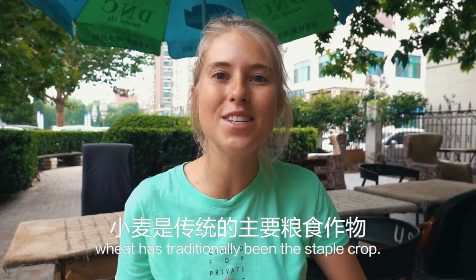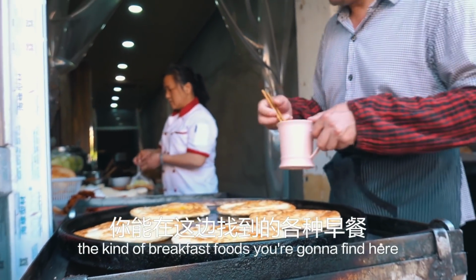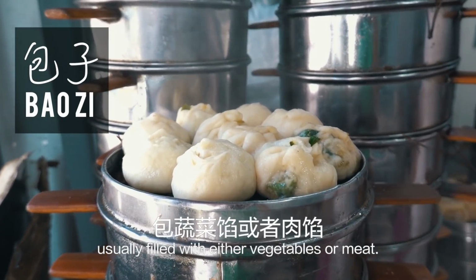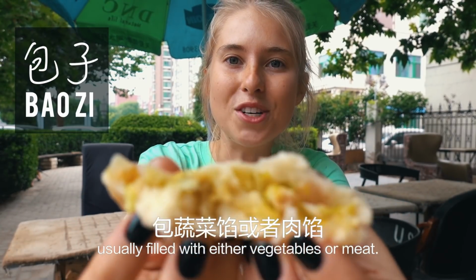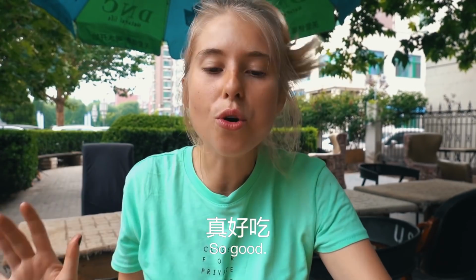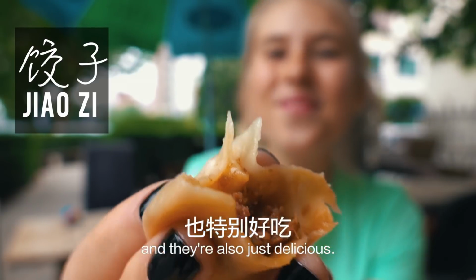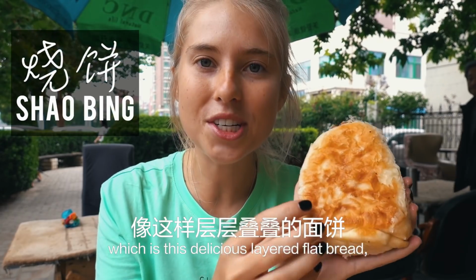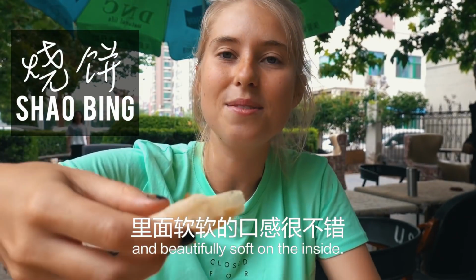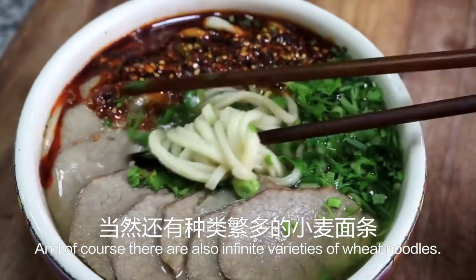So here in the north, wheat has traditionally been the staple crop. So generally speaking, the kind of breakfast foods you're going to find here are wheat-based. Like baozi that come in all shapes and sizes, usually filled with either vegetables or meat, fluffy, delicious, steamed. So good. You've also got jiaozi, which are a steamed dumpling with a bit of a thicker wheat skin, and they're also just delicious. You've got xiaobing, which is this delicious layered flatbread, crispy on the outside and beautifully soft on the inside. And of course, there are also just infinite varieties of wheat noodles.